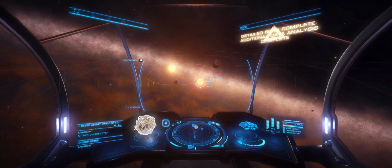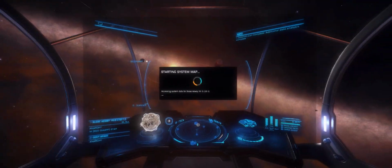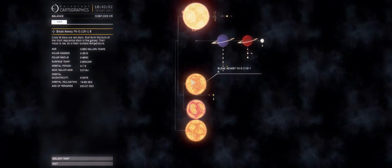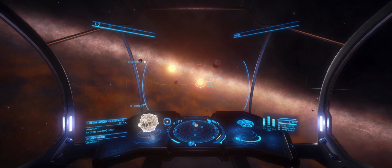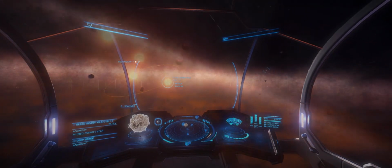Now either my calculations are completely off or I've misread the system map. Let's have a quick look just to make sure I've got the right stars there. Nope, I've scanned that, B and C. So a bit strange. I guess the system map's not quite accurate. Anyway, we're here, so let's go have a bit of a look.